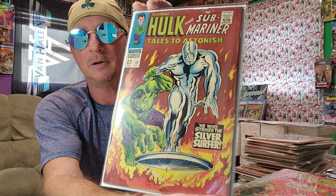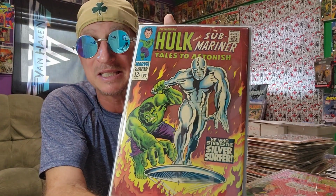And what did I do? I banged it upside down too. July 67. I paid $77 for this on eBay. Iconic art by Marie Severin. Classic Hulk and Namor cover. Well, with shipping and tax, $77.